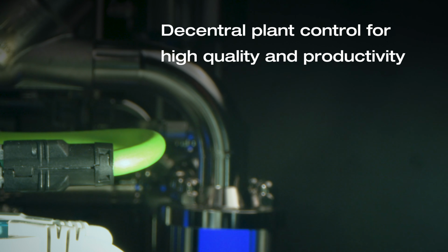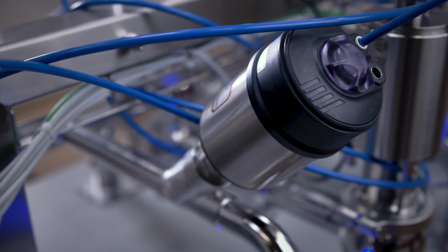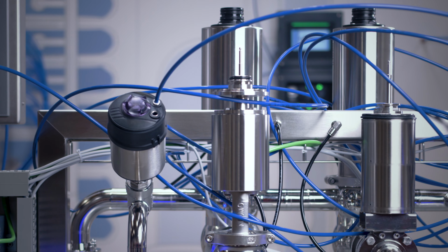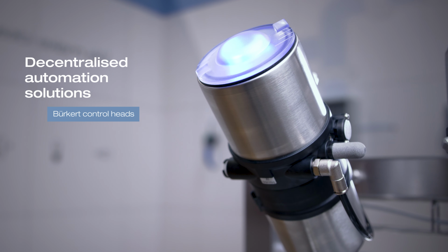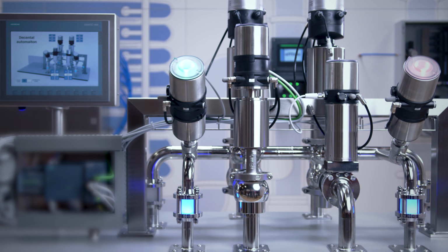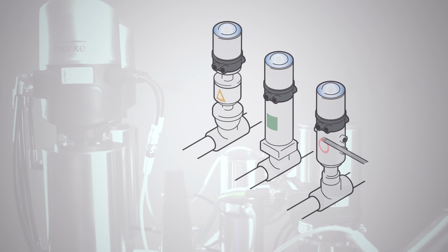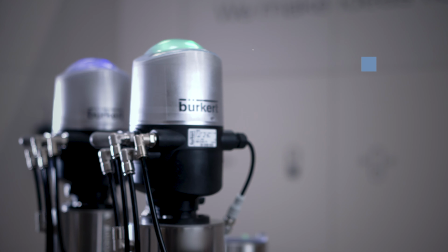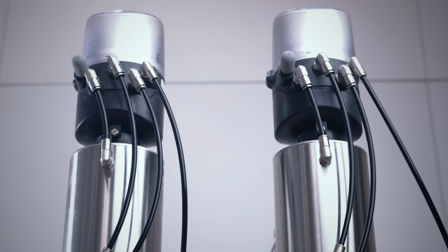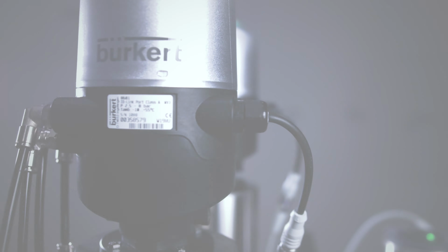Without reliable automation technology, the pharmaceutical and food production industries struggle with complex plants, poor error detection, and high maintenance costs. We have the solution. In a decentralized plant concept, our control heads are unbeatable. A minimum amount of hoses helps reduce compressed air consumption and the risk of leaks. Type 8681 allows us to offer a universally applicable solution for process valves from almost every manufacturer.